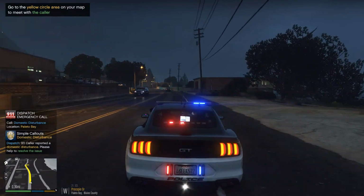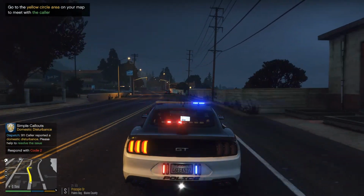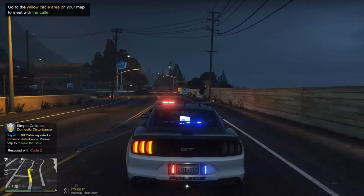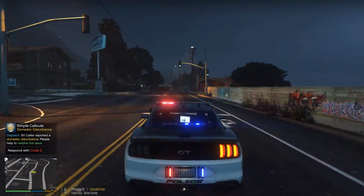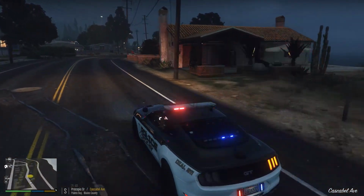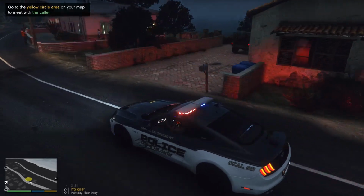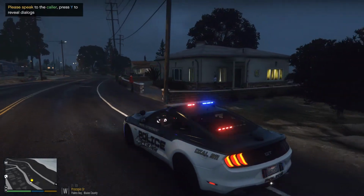Oh, wow. Units respond code 2. Okay. Yeah, usually when I respond to these, they're always just code 4. They immediately get stopped, but it's not the case today. All right. Pull up here and figure out what's going on here.